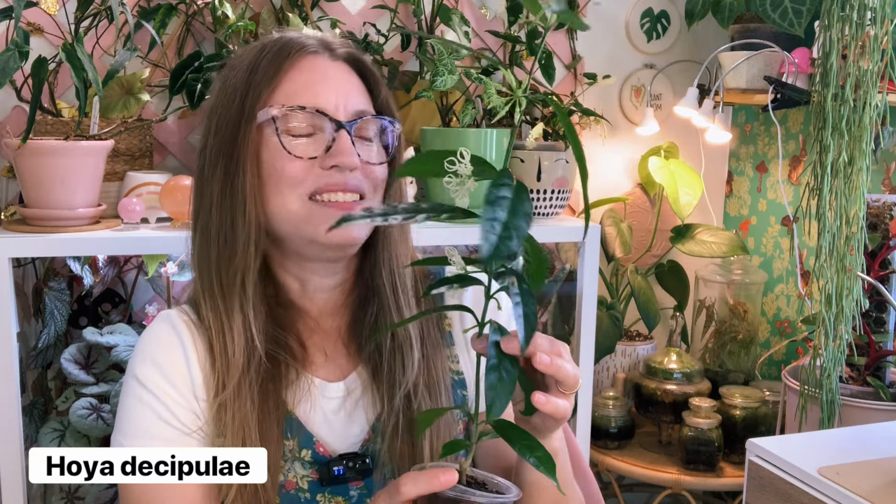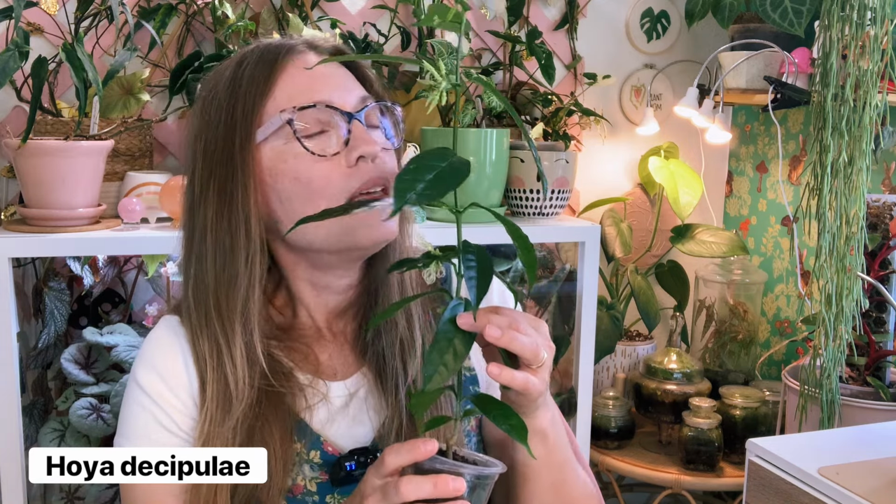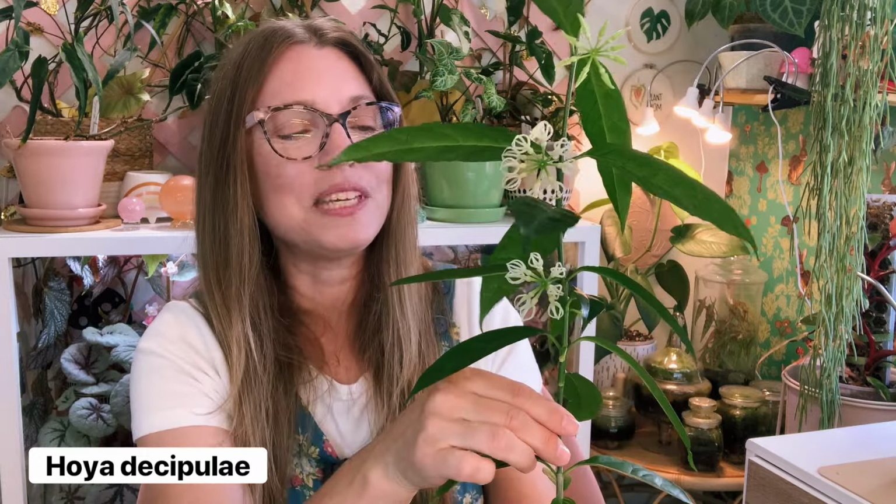But we're spending a lot of time with this one because I just love it. Those flowers are just incredible. And I don't think they have a scent. I have never detected, well, maybe. I'm trying to detect it. Maybe just a slight hint of a sweet smell to it. Yeah, maybe I probably should smell it early in the morning or late at night. That's probably when I should be trying to see if it has a scent.